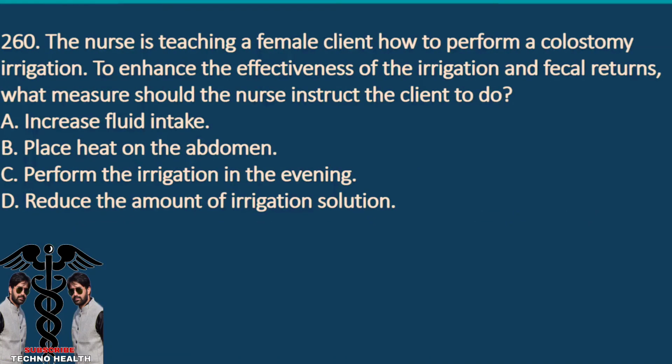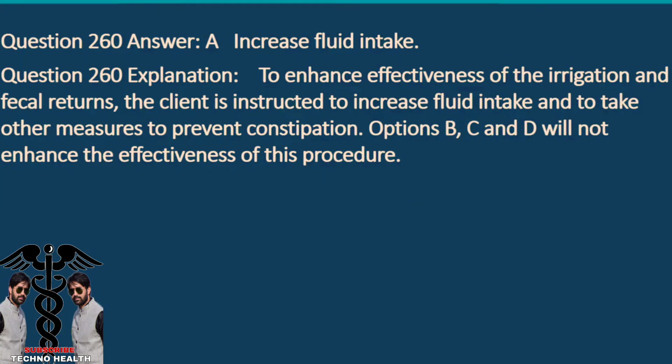Question 260. The nurse is teaching a female client how to perform a colostomy irrigation. To enhance the effectiveness of the irrigation and fecal returns, what measure should the nurse instruct the client to do? A. Increase fluid intake. B. Place heat on the abdomen. C. Perform the irrigation in the evening. D. Reduce the amount of irrigation solution. Question 260. Answer. A. Increase fluid intake.